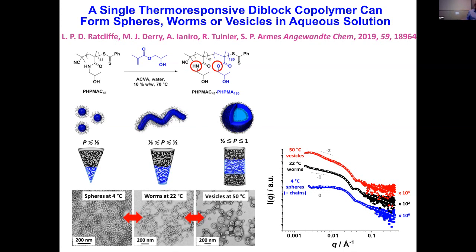But in the low Q region, the gradient of these curves is diagnostic of the morphology. If it's flat, if it's zero gradient, that's telling you you've got spheres. If it's a gradient of -1, it's telling you you've got worms or rods, in this case, worms. And if it's a gradient of -2, you've got vesicles. And that's exactly what we've got at these different temperatures. So the SAXS is averaged over tens of millions of particles rather than a few dozen or a few hundred, and so it's much more statistically robust as a proof of structure.